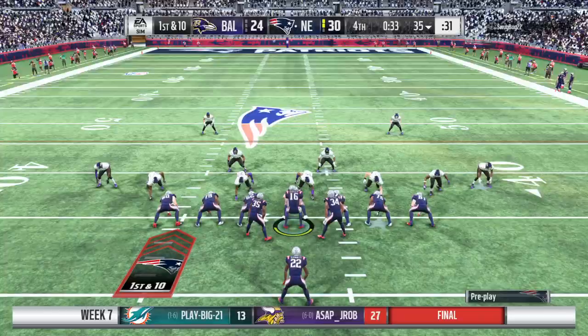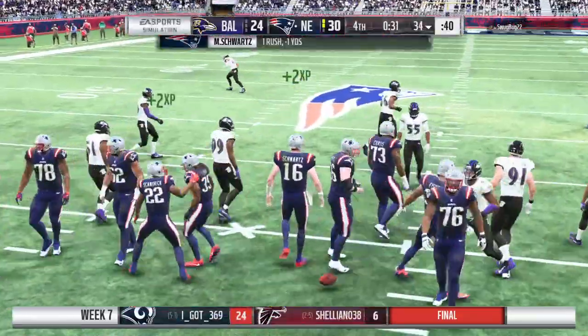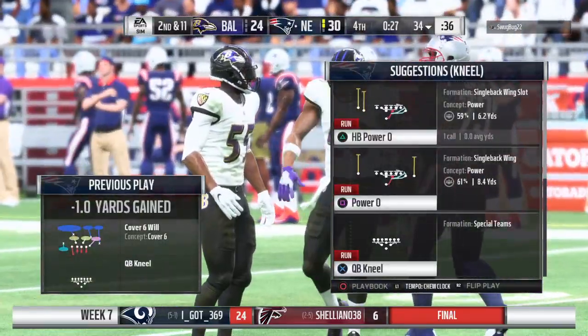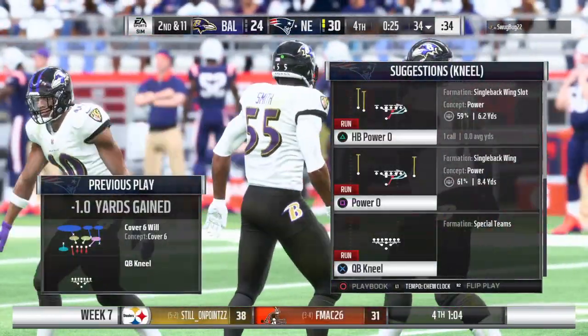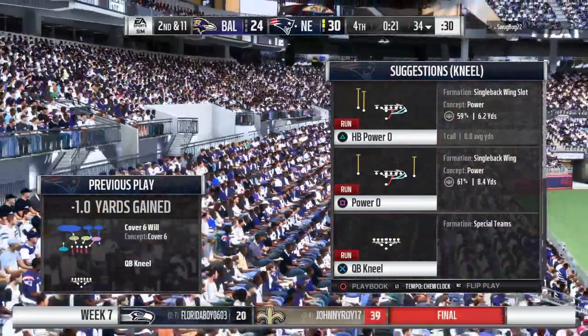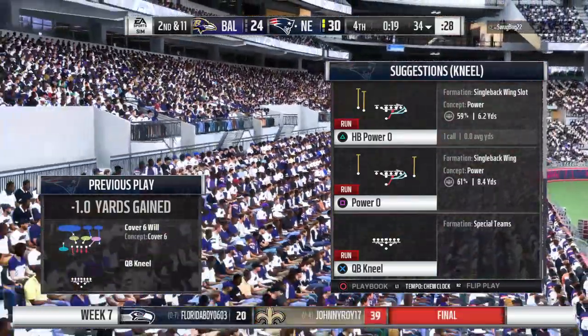Now let's go. The Patriots in the victory formation as they'll take the knee. Listen, anytime you take a knee to end a game, that means you've won it. So it doesn't matter whether it's home or on the road, but there's something a little extra special about doing it in front of your home crowd, isn't there?